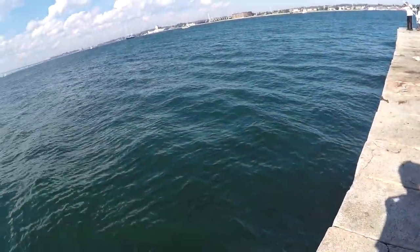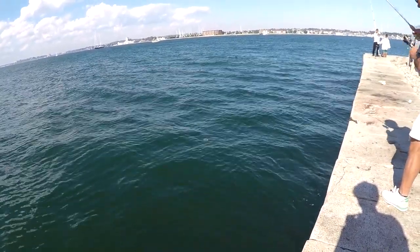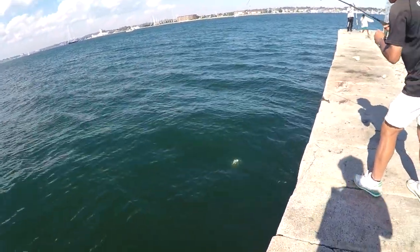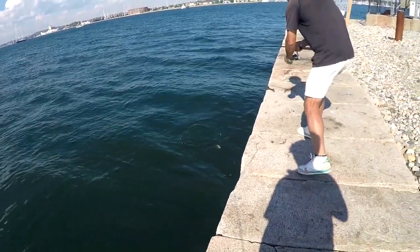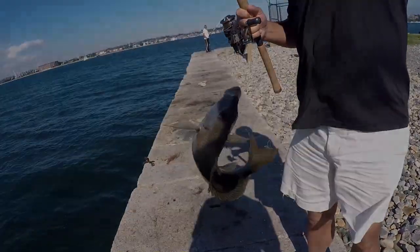No Goliath grouper here though. Let's see what we got here. He's been landing some weird stuff today. Oh no, yeah, it is a scup. It's a scup. That is a little scup. Yeah, all right, check this out, huh? Little scup.